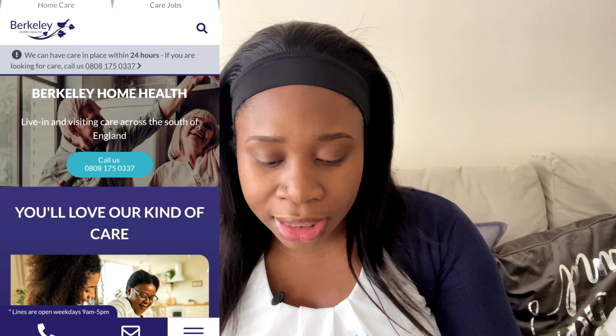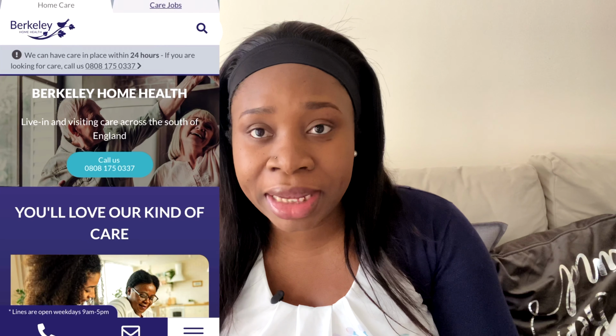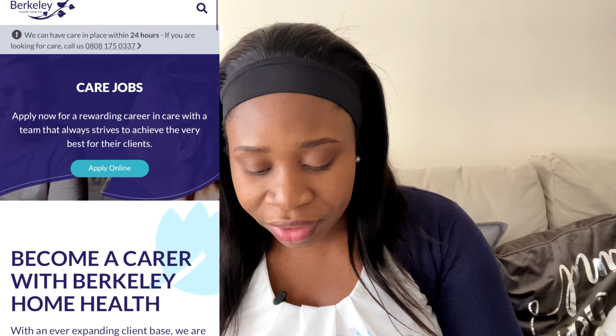So once you go to the site, this is what it looks like. Sorry, I'm bending down because I'm also with my phone, to explain better. So you just see everything. These are all the things you need to know about this home. But in terms of applying, this is what you're just going to do. Once you go at it, you see care jobs. Once you click on the care jobs, you see what it says, care jobs, apply online. So if you're in the UK, you can apply for this job.